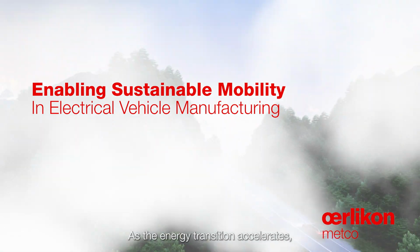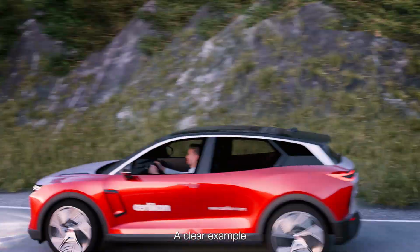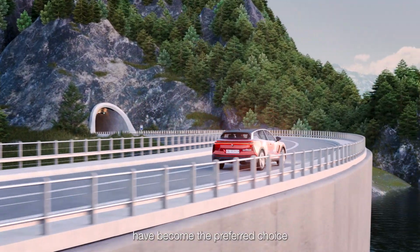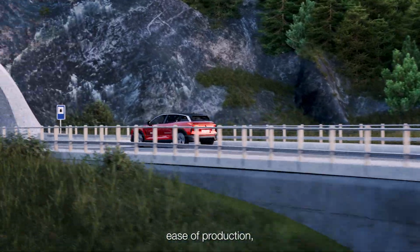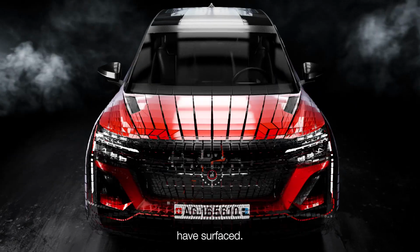As the energy transition accelerates, companies are increasingly adopting greener, more sustainable energy solutions. A clear example is the rapid growth of the EV industry. Permanent magnet synchronous motors have become the preferred choice for manufacturers due to their superior efficiency, ease of production, and high torque-to-power density. However, questions about their long-term reliability have surfaced.